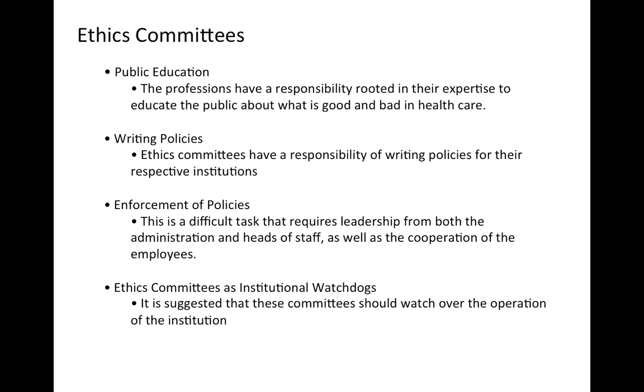The second function is writing policies. Ethics committees have more and more had a responsibility of writing policies for their respective institutions or hospitals, and these policies can include everything from advance directives to confidentiality policies. Enforcement of the policies can sometimes fall within ethics committees, although we're going to talk about this a little more with whistleblowing. This can be a difficult task, in that it requires leadership from administrators and the head of staff. And usually, ethics committees are not standing committees but are called in at particular moments.